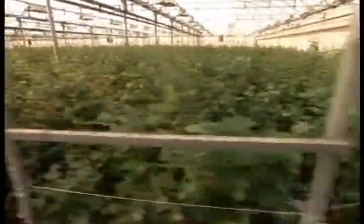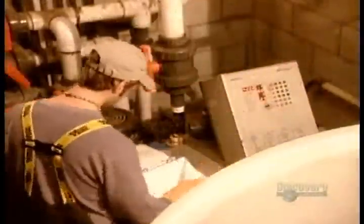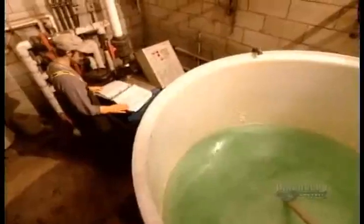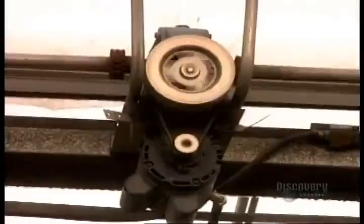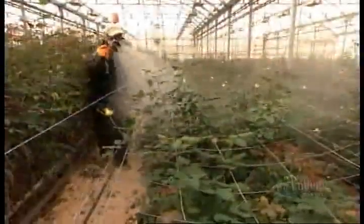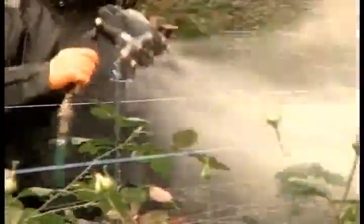With every watering, the roses get a low-level dose of fertilizer, the botanical version of taking a daily vitamin supplement. It's a mix of nitrogen, phosphate, and potassium, the proportions determined by ongoing soil analysis. If the pest specialist detects a bug problem, he applies an insecticide treatment to target that particular pest. But first, they close the roof so as not to pollute the outside environment. Workers handling the chemicals wear masks and protective clothing.